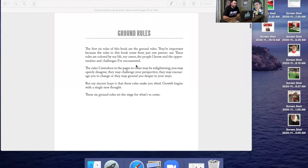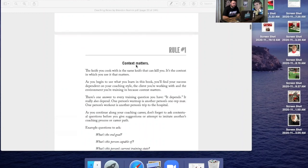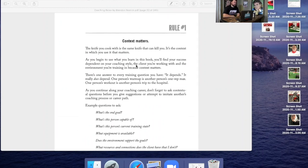So the ground rules, which I breezed over to get to the main rules, but I have 6 ground rules. These are the 6 things you need to think about or remember before you read the book. Number 1, context matters, because I can see a lot of people reading this book and being like, well, that's a stupid rule. That doesn't apply to me. And you're right, it doesn't. It doesn't apply to all situations. These rules apply to most situations, but not all situations, right?